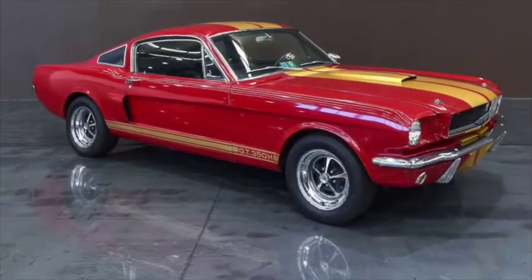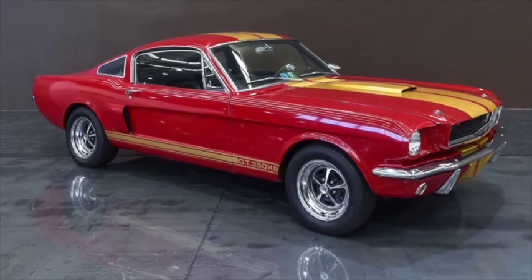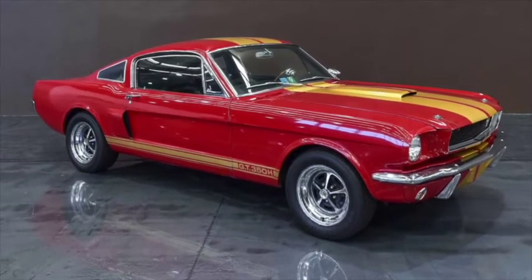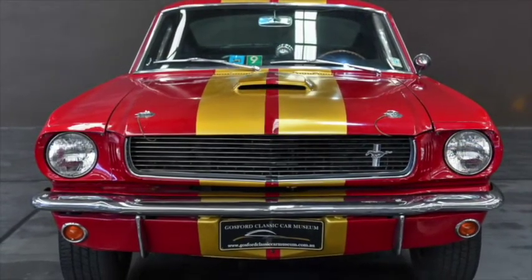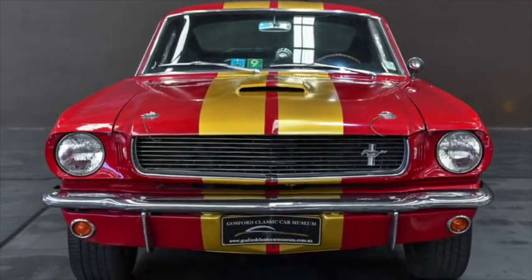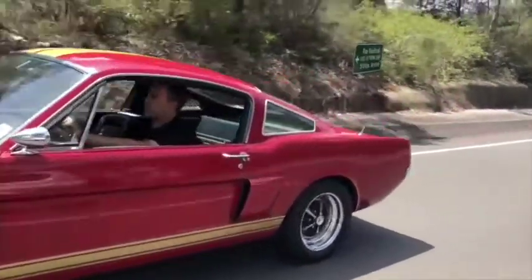Here we have a 1966 Shelby Mustang. This powerful and race-ready Mustang became an instant hit on and off the track. The car was such a success that in September of the same year, Shelby struck a deal with Hertz and offered the GT350-H as a rental car.